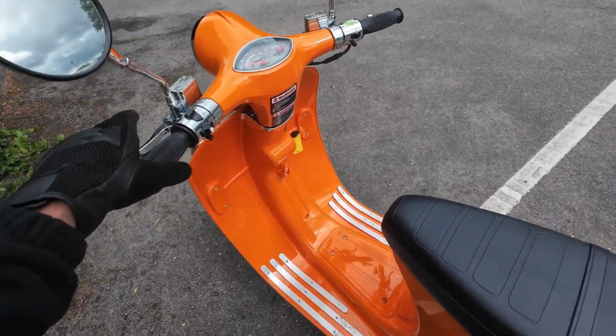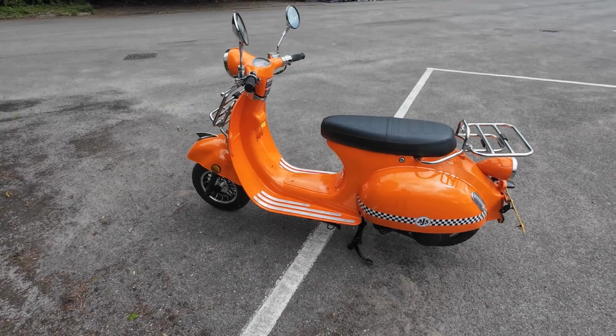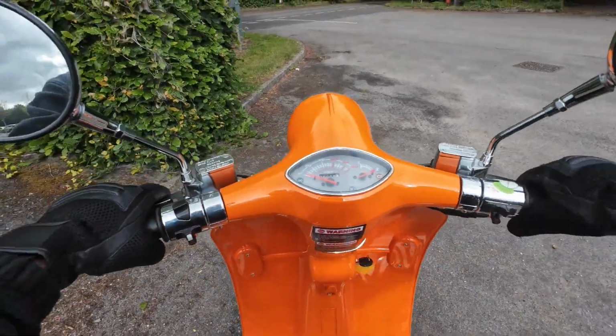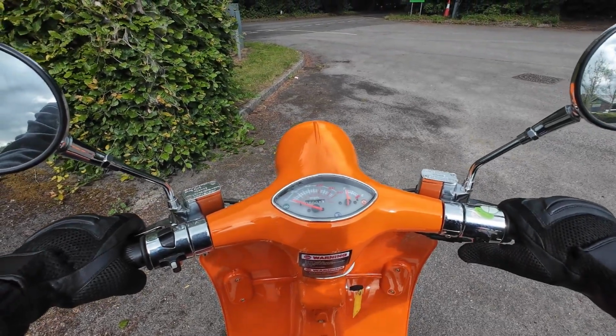And doesn't that look sweet? She's already got one of these. She had an older one, an 04 plate, and it had a few issues, so she's gone for a new one. With these AJS, you get 2-year warranty. You also get free recovery with AJS. How about that? You haven't got to worry about getting a recovery service.